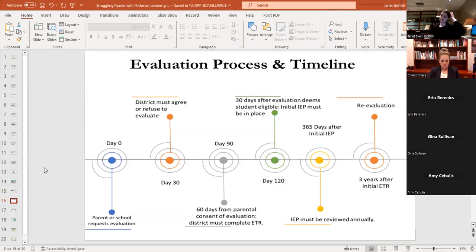Okay, so this is a snapshot of the process for getting an IEP, and I'm going to walk you through this really quick. The first step in the process is for the parents to request an evaluation. That request should always be done in writing, because this sets off a series of events in which the district has to complete things in a certain amount of days. And so we always want a clear timestamp on when you made that request for an IEP.